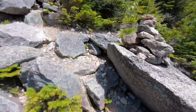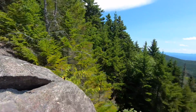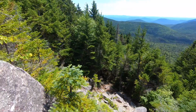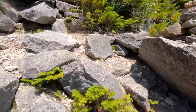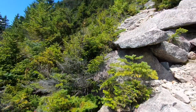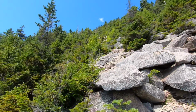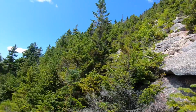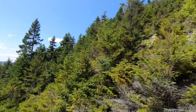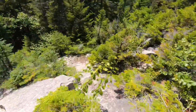Oof. Cairn. I thought there was a sign. Maybe not. What kind of sign? I see a blaze on that tree entering the woods. I thought there was a sign for Cape Sleeper. Anyway, this is the South Tripyramid Slide. And we're going to go down it, though. So I'm not sure. It seemed to me it was along the edge there. The map shows that we go more over and then down. Okay, because it's not down there.